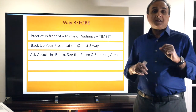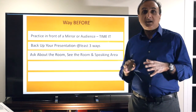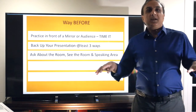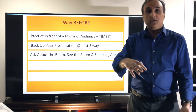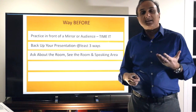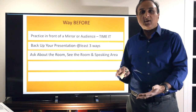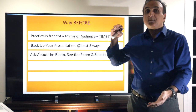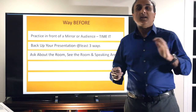So know where you're going to speak, and ask the organizers to even send you pictures of the area or the room that you're going to speak in. So psychologically, you'll feel more comfortable. And know the speaking area. Are you going to be up on a raised stage? Are you going to be 3 feet high and looking down on your audience? Maybe you are. But if you're not prepared for that mentally, it is really going to create a greater distance. All of a sudden, you thought you were going to be on a 1-foot stage, or level to level eye contact, and now you're 3 feet up. It's a different dynamic. So it's important to ask about the room, see the room, and know the speaking area.